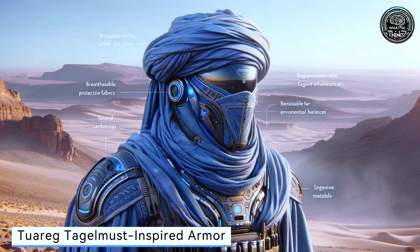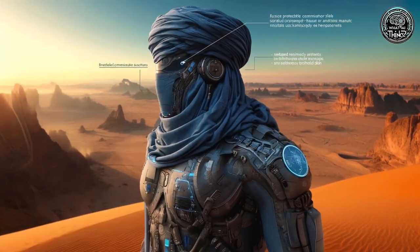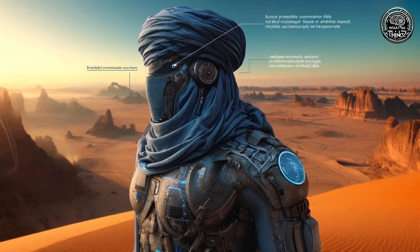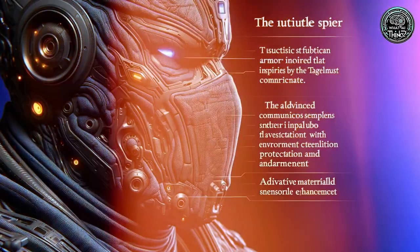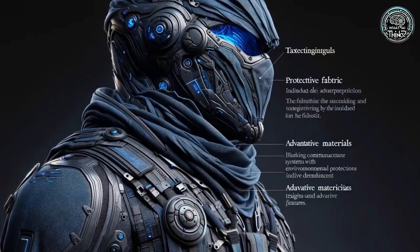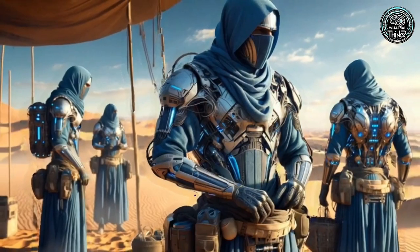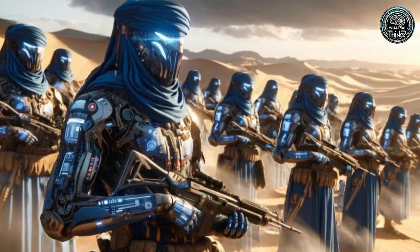17. Tuareg Tejomist-inspired armor. Journey through the Sahara with the Tuareg Tejomist-inspired armor. This design values breathability and protection, incorporating advanced fabrics that adapt to desert challenges. Integrated communication systems and environmental adaptive properties reflect the Tejomist's practicality, updated for the modern explorer.